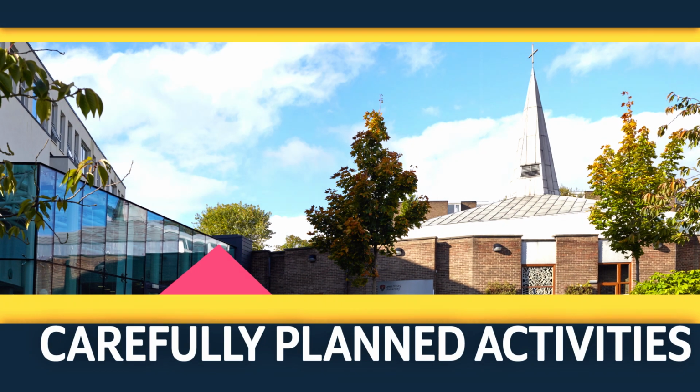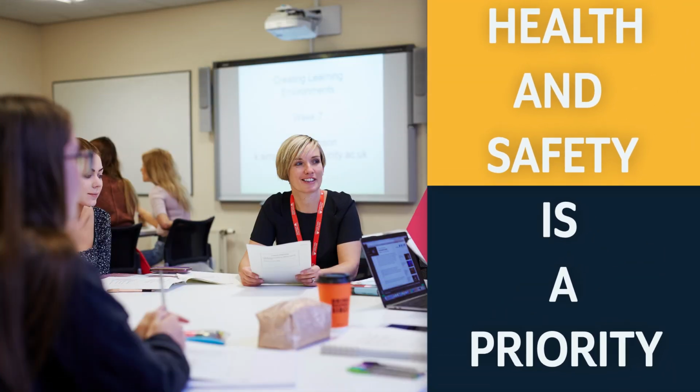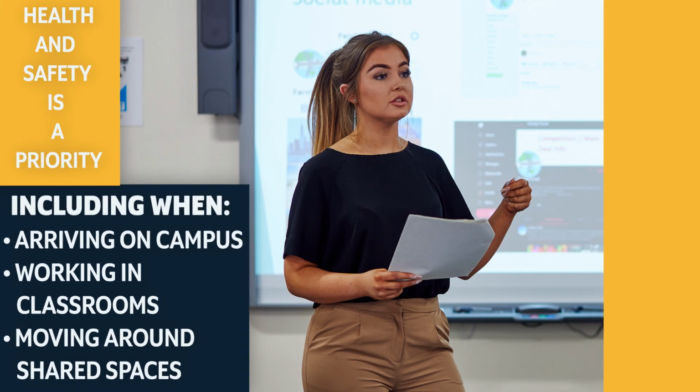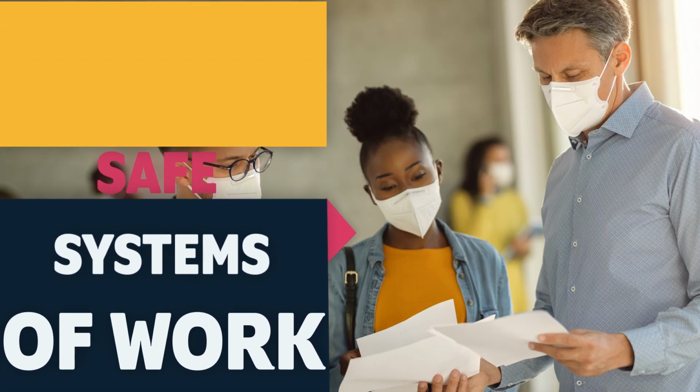Here at Leeds Trinity, all of our teaching activities have been carefully planned and adhere to detailed risk assessments. The health and safety of our staff and students is a priority. This means we have thought about every aspect of working and studying, from arrival on campus to work in classrooms and movement around shared spaces. Everything we do is subject to a safe system of work protocol.